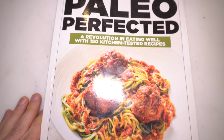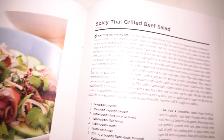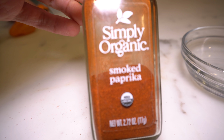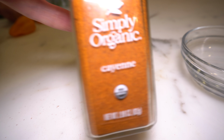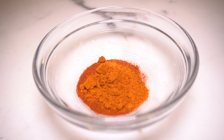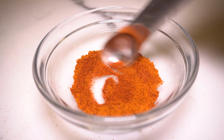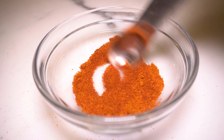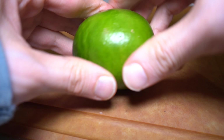Tonight for dinner, I'm going to make a recipe from this Paleo Perfected, I think this is an America's Test Kitchen cookbook, and this is a spicy Thai grilled beef salad. If you're a vegan or vegetarian, I could see you substituting something like tempeh or tofu, maybe a fermented tofu. I add paprika and cayenne for spice as well as flavor and antioxidants. They're super antioxidant-rich spices, and spices are concentrated forms of antioxidants and anti-inflammatory components, which are fantastic for the skin and the body overall, the cardiovascular system, brain health, etc.